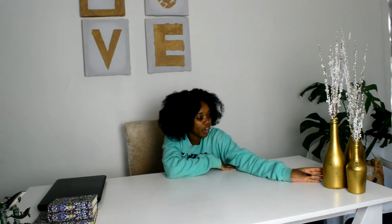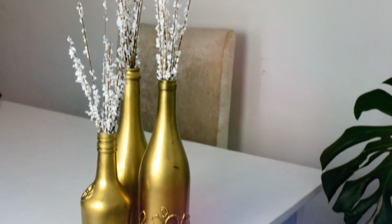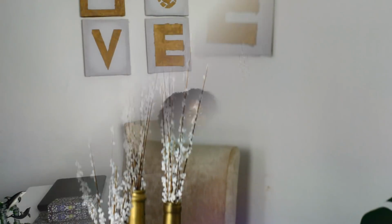So here at the corner I actually have some, what do you call these? This is just a DIY creation that I made. These are actually just plain old wine bottles. I don't know if you guys can see properly. These are just plain wine bottles that I sprayed, and then spray painted gold, and these things that are in them are also DIY. And then here I just have my notebooks where I write my to-do list and stuff.